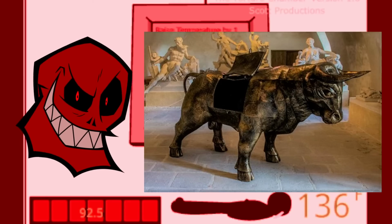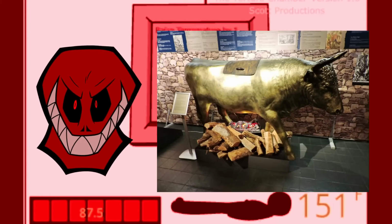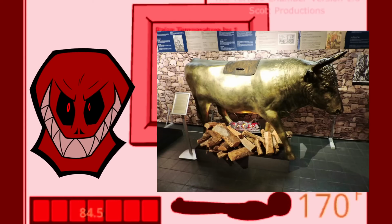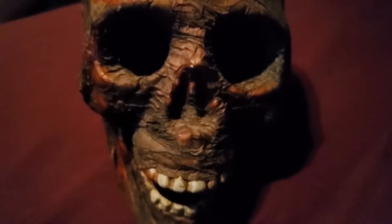It was built with an acoustic apparatus that caused the victim's screams to sound like a bull's wails. Despite being used to kill another, the process made the bronze bowl almost come to life with its bellows and movements caused by the victim's screams and struggles. Now, why do I mention the name of the device's maker?